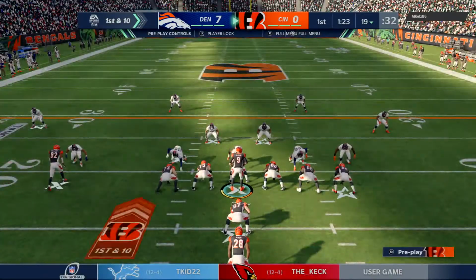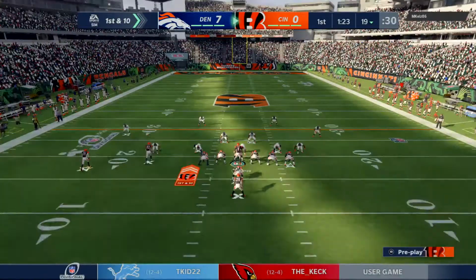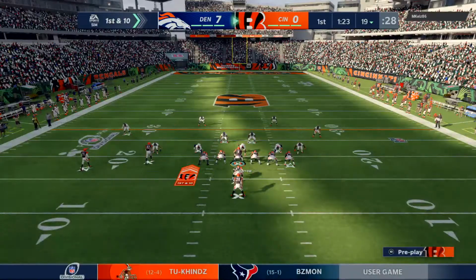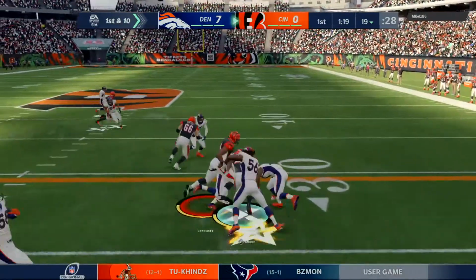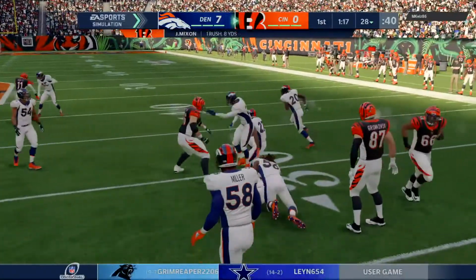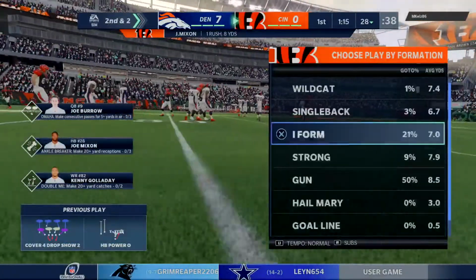Burrow and the Bengals with a 1st and 10 at their own 19-yard line. On the ground, this is Joe Mixon, and they'll get 8 out of this before being stopped at the 28.